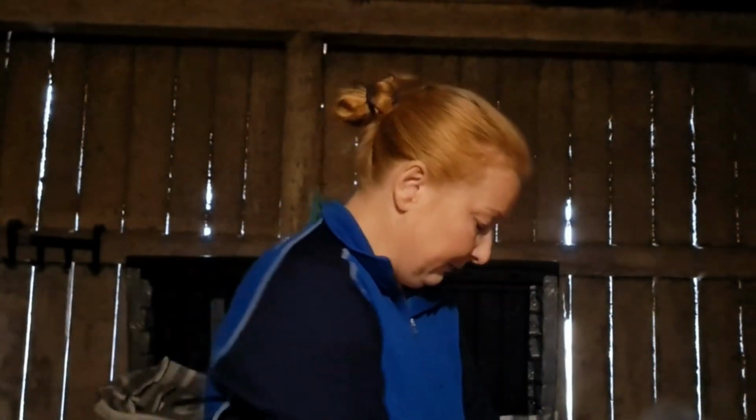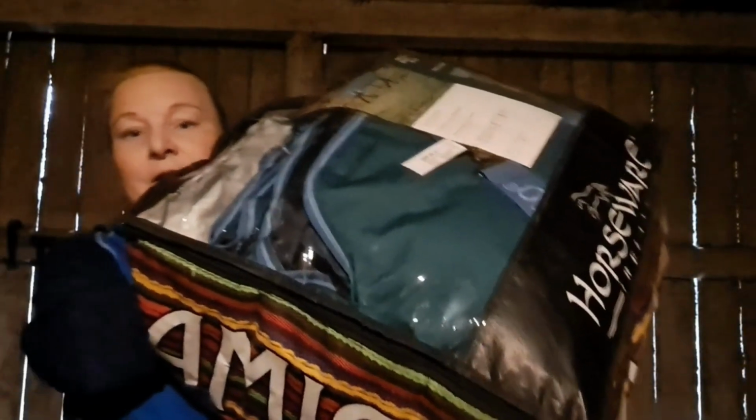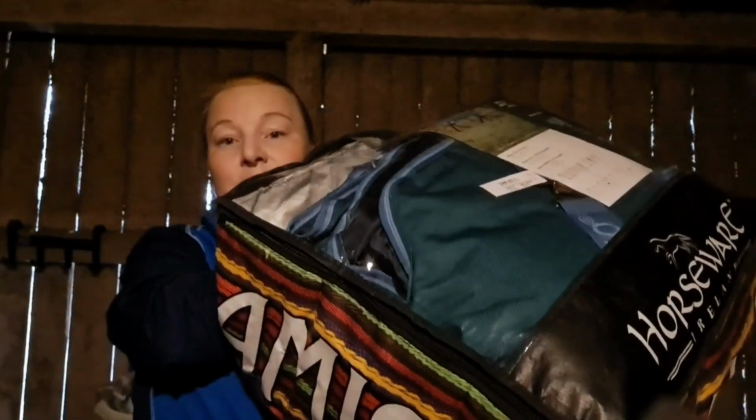So this is another part of this collective tack haul. Like I said, I am at the barn. I have a new rug that I bought. This is the Horseware Amigo Bravo in 400 grams with a neck. I don't really own anything but Horseware and a couple of other brands, but Horseware is my main thing.